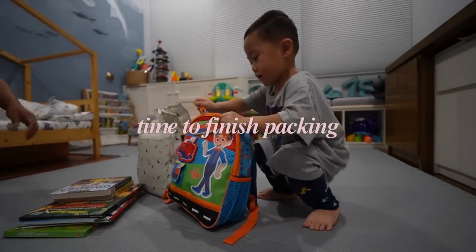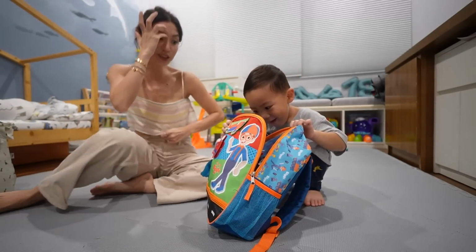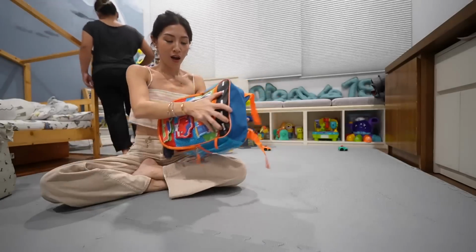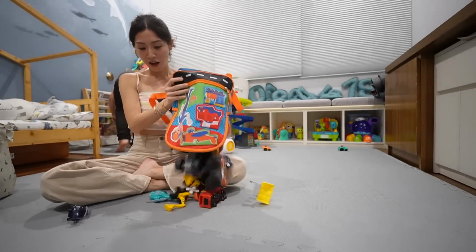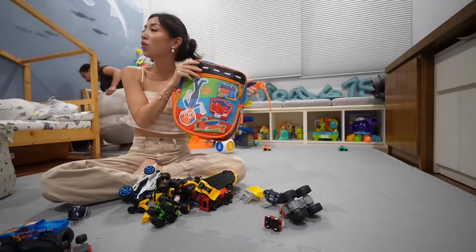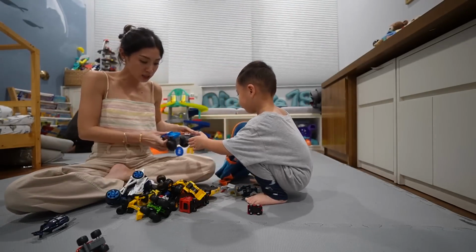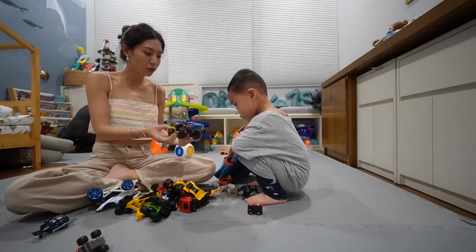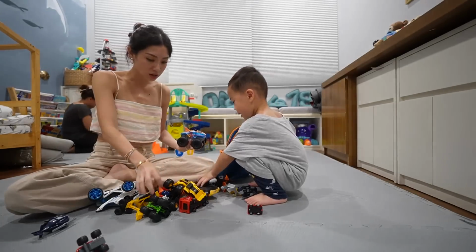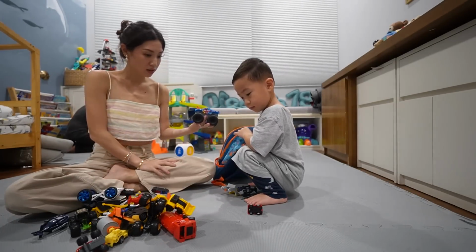Did you pack? Can you show me? Oh my gosh! Honey, are you sure you're gonna bring all of that? No, Ma. Babe, you can't bring this all. Choose just three. One, two, what's the last one? Would you like to bring this one? Megalodon? Okay, everything else you leave behind, okay? You just bring three. Okay?